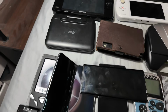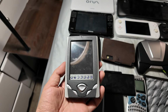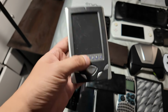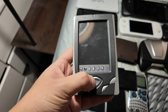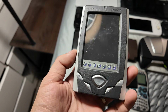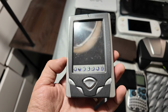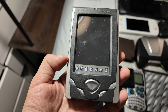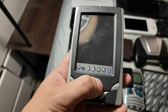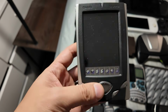Okay, down here, let's talk about the Cassiopeia B300. Believe it or not, it was my very first PDA back in the day. Technically, it didn't run Windows CE. It ran a customized version called BOS. But still, I really like this thing. I played games on it. One day, it just suddenly crashed and died, unfortunately. I think I was trying to install another operating system called Xpod on it, and I bricked it, unfortunately.